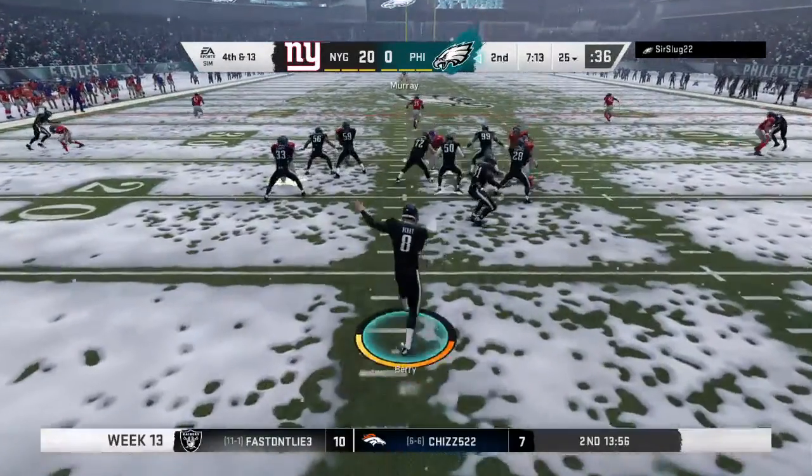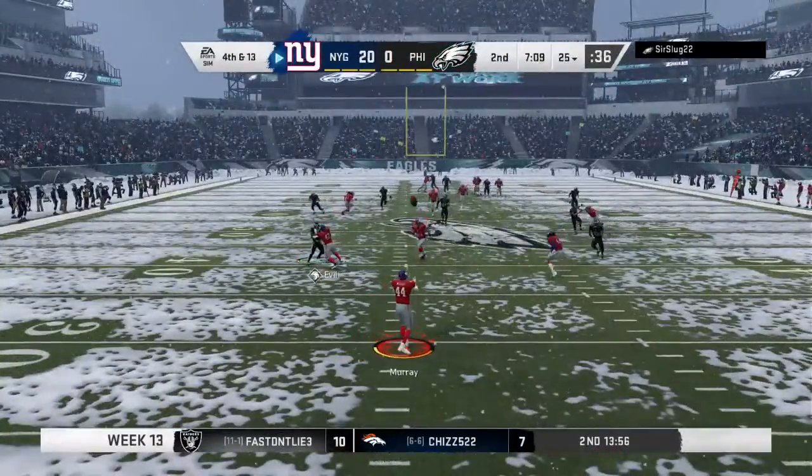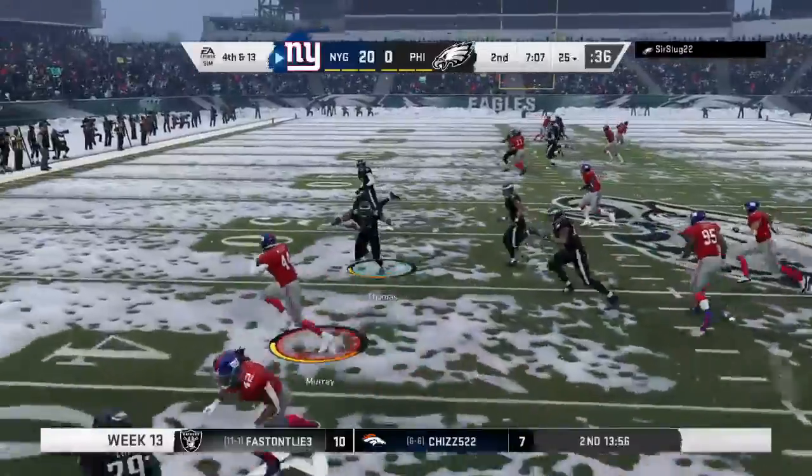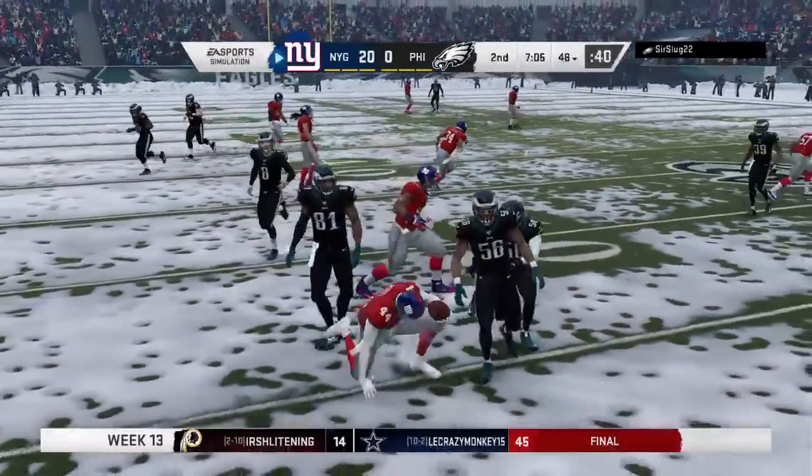They didn't get it. But, boy, they're going to need a few of those to actually hit in order to get back into this game. Good thing they do have a little bit of time here still left in the contest. Decent-sized deficit, but not one that they can't manage.